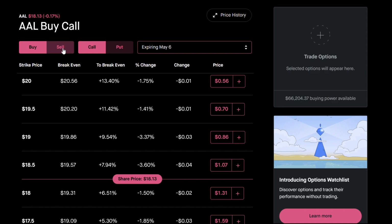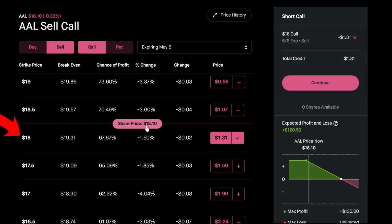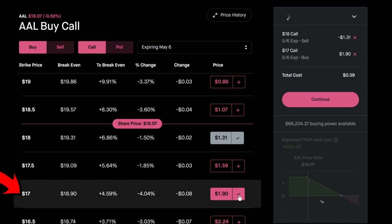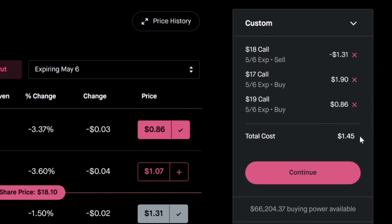So the first thing that I'm going to do again is sell a call option. I like to go for at the money call options. So right now I'm going to sell the $18 strike price. It is just slightly in the money with American Airlines trading at $18.08. Now, what I'm going to do is buy the $17 call option. And now I'm also going to buy the $19 call option. So now you'll notice again that I have a total cost that is pretty significant. It's $145, which is kind of a lot for a very cheap stock.